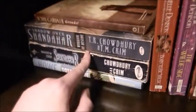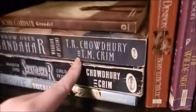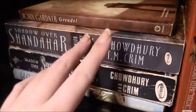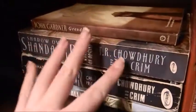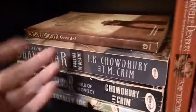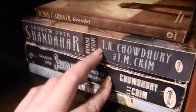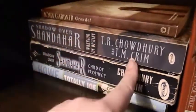And you can't get these 2 because these 2 are the ones that were made before they got picked up by a big publisher. So these ones they self-published, and they did it all themselves with obviously probably some help, but they didn't have a publisher when they made these 2, so you can't get these 2 anymore. But I was lucky enough to be there when they were first doing these.